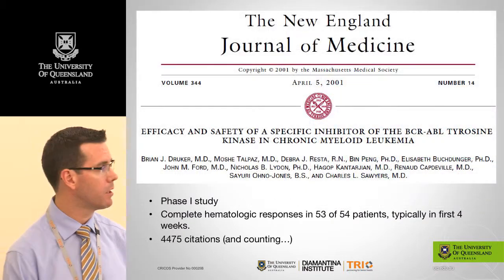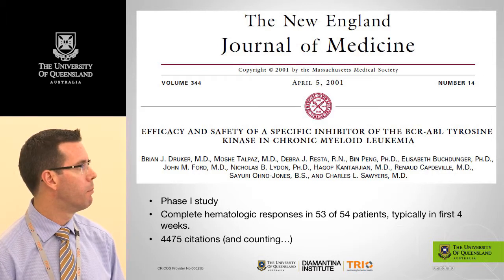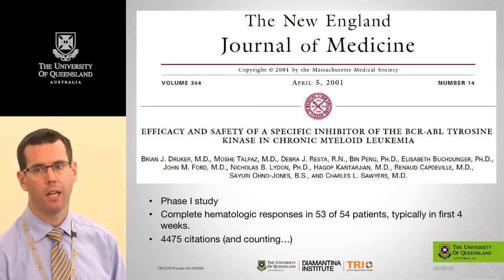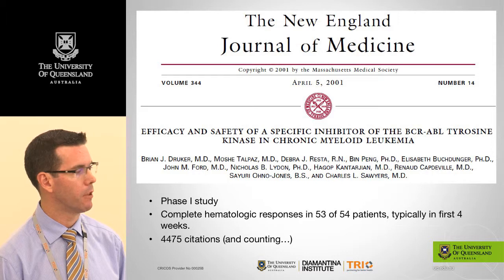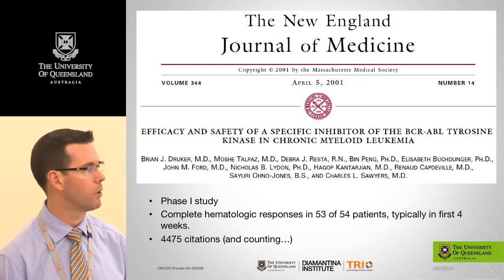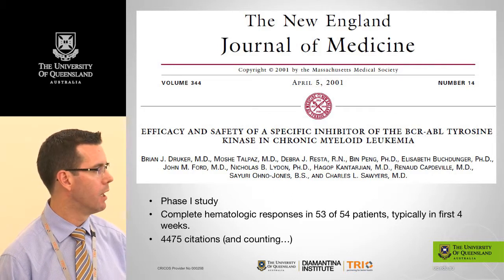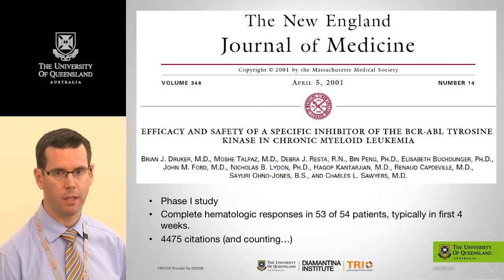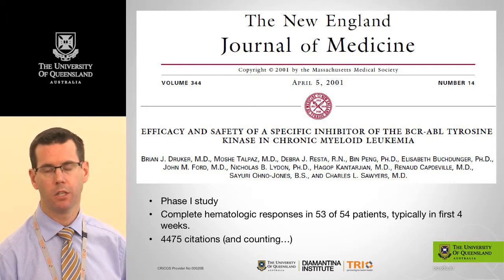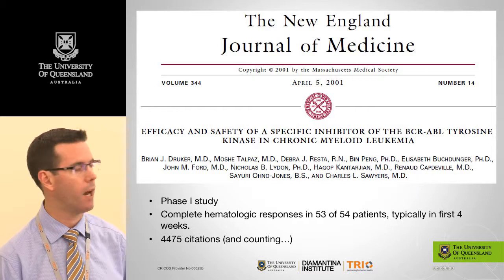When I say that some of this is old, it's only 14 years ago that this plenary paper was published in the New England Journal by Brian Druker, a phase 1 study in patients with CML. A single oral agent taken daily resulted in 53 of 54 patients having a complete hematological response, and remarkably it occurred within the first 4 weeks of treatment in most patients. Not surprisingly, from an academic perspective, this paper's got some 4,500 citations, and that number continues to rise. This really set the scene for targeted therapy, certainly in leukemia, but arguably in cancer in general, and hence why we refer to it as the imatinib paradigm.